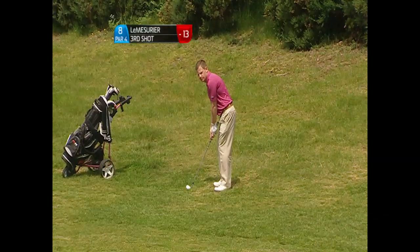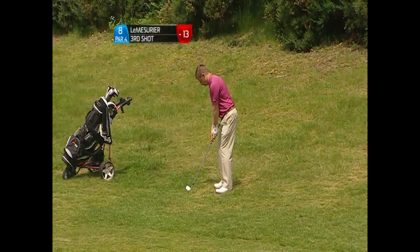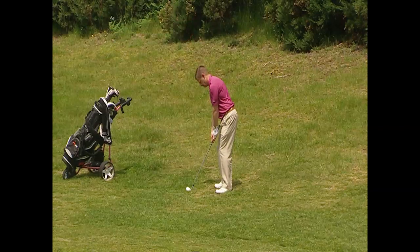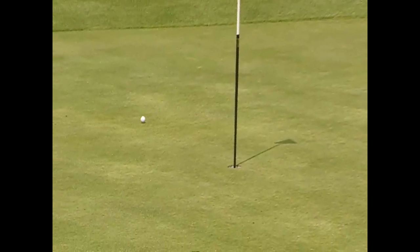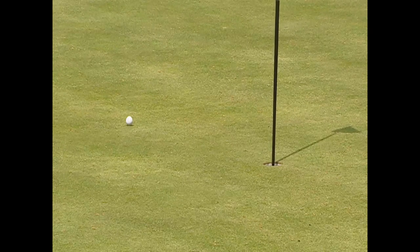That was a terrific break, wasn't it, for Lumario? Yeah, but he's going to have to rely on his short game skills, which he used to good effect on the 2nd. Got up and down there. A little chip and run. Pretty good, you'd have to say, Rich. Yep.